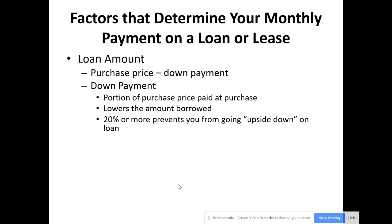So if you don't want to run the risk of wanting to get rid of the vehicle while you still have the loan on it, maybe trade it in on another one, or just flat out sell it and then pay off the loan, by putting 20% down or more, you're going to prevent yourself from potentially owing more on the vehicle than it's worth. And not only that, but that down payment will then lower the amount that you borrow, which of course will lower the amount of your monthly payment.